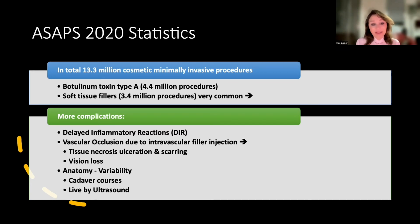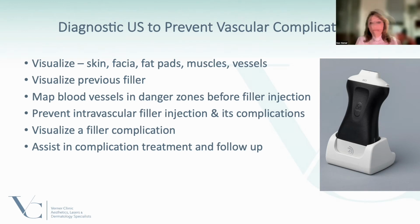Because the anatomy is so variable, we really need to study anatomy. We've all been to many cadaver courses, but still the cadaver that we saw is not our patient, and every single patient is different. This is why the best technique for now is to do live ultrasound mapping on the patient before the treatment, to really see what is happening there.